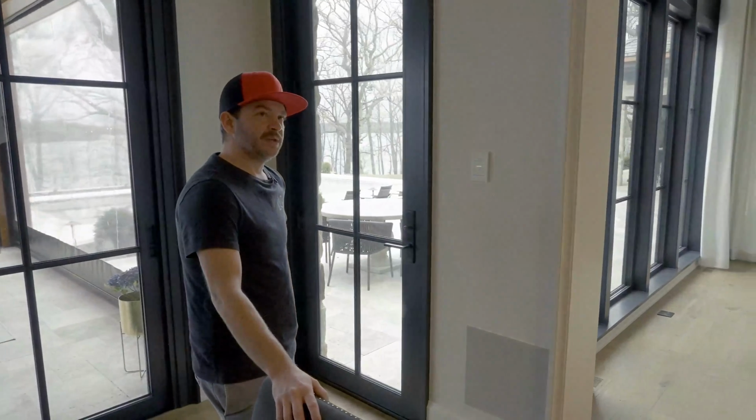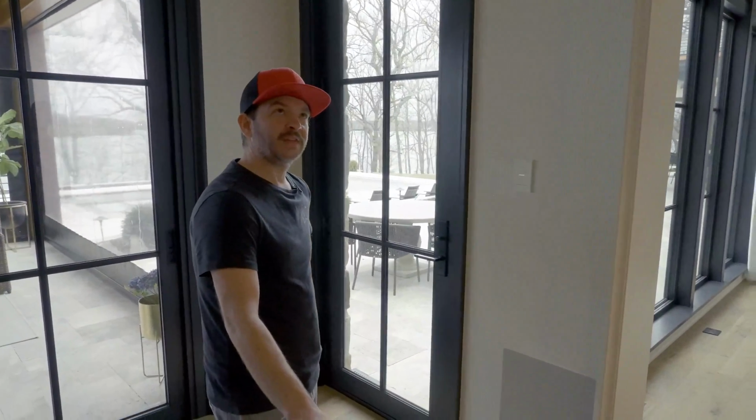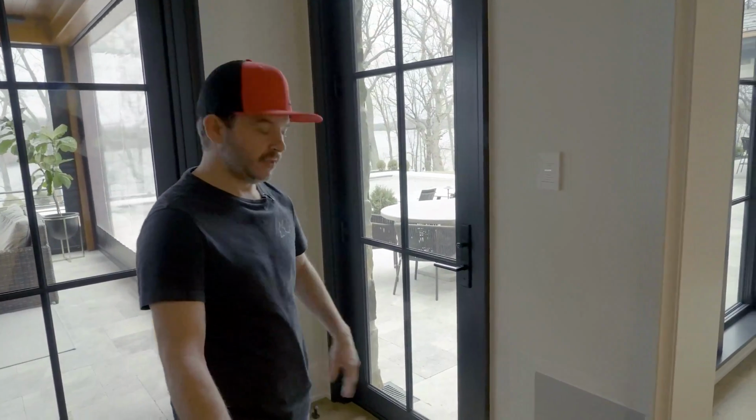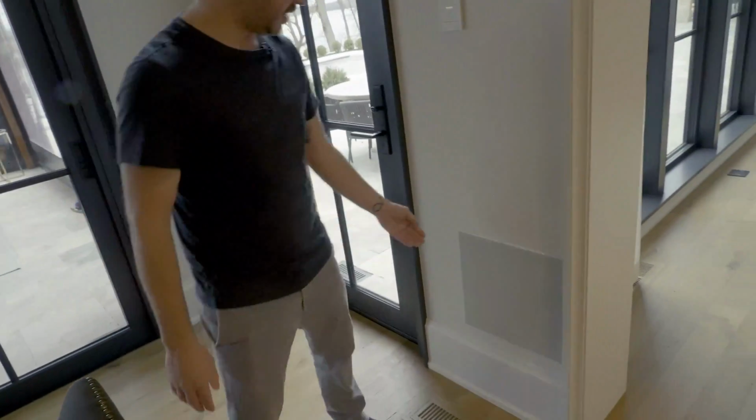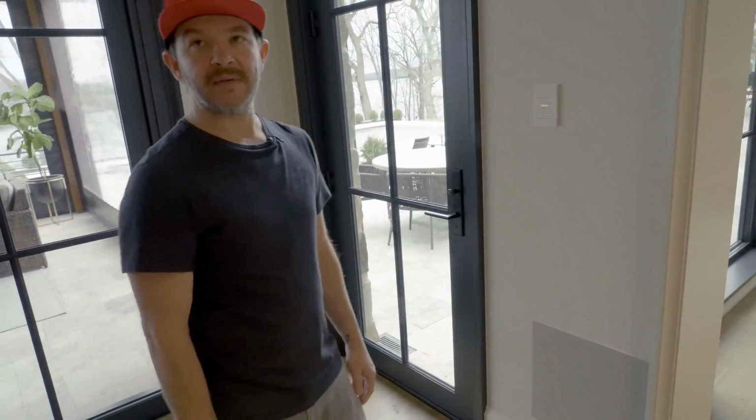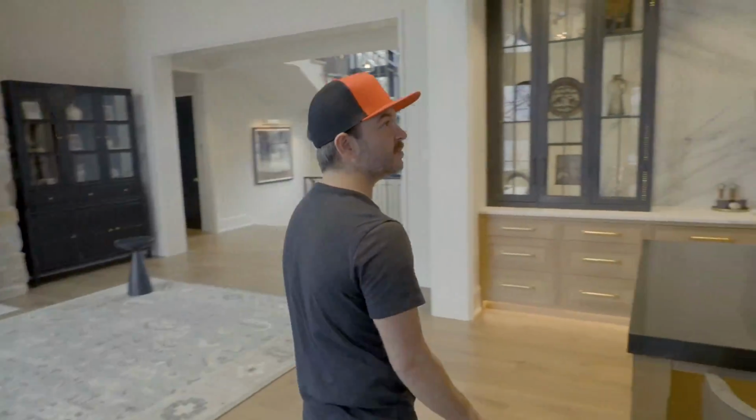One of the things we like to do as well with speakers in a home is make sure that they are as hidden and unobtrusive as possible. As you can see here, Sonance makes an in-wall subwoofer, which provides the low end in this area. Makes the room sound great. Notice we have 8 speakers in this room over the kitchen and dining room. Smaller speakers, but more of them to encompass the room better.